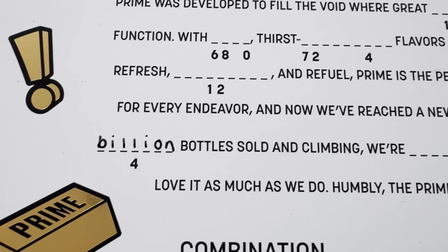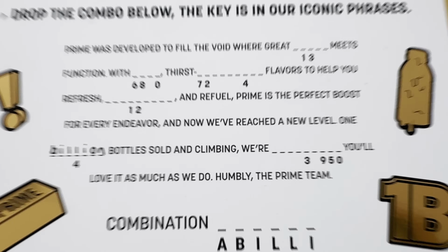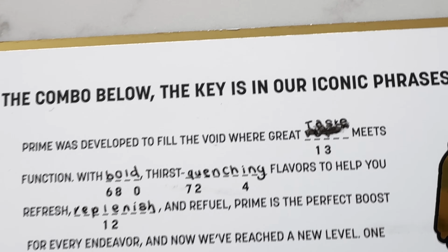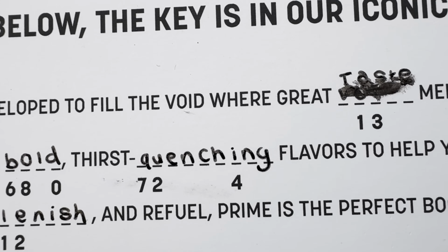Okay, so I've written in billion, and number 4 is an L. So that means that L and L is 2 4s are in the combination. Okay, I cheated and did a quick Google search. That says taste, I smudged it. Bold, thirst-quenching flavors. The only issue is, you see that number 4 there?